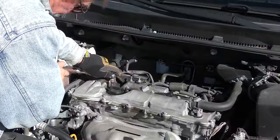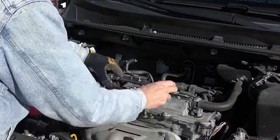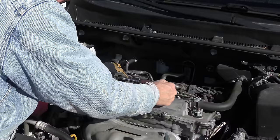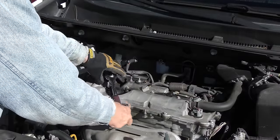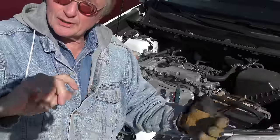Then put your ratchet on. Turn it till it's snug. Okay, it's snug. Now turn it maybe 15, 20 degrees more. That's plenty tight enough. Now, if you're a fanatic or an amateur, you can get a torque wrench. Do the correct torque wrench settings.